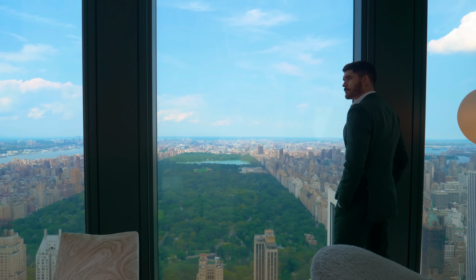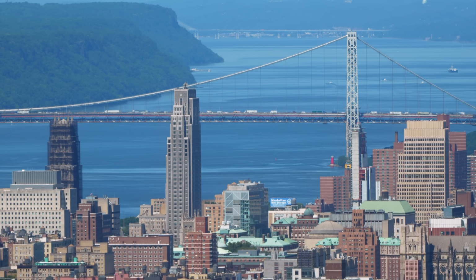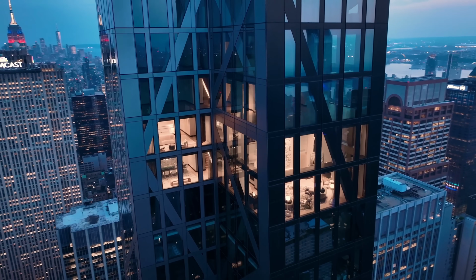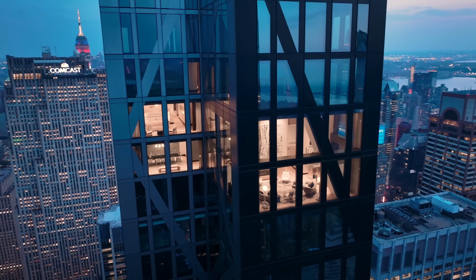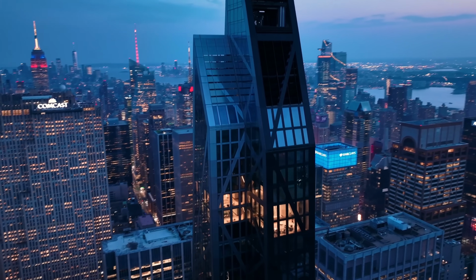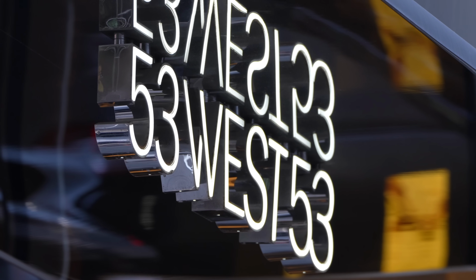Standing 76 floors above the lush greens of Central Park, the navy blues of the Hudson River, is a penthouse like no other, comprising the entire 76th and 77th floors. Atop Jean Nouvel's iconic crystalline tower is Penthouse 76 at 53 West 53rd Street.